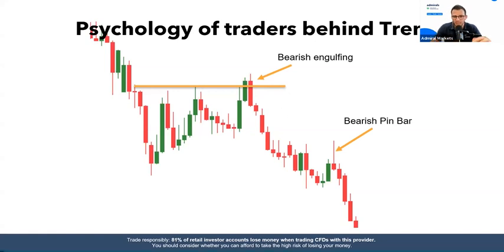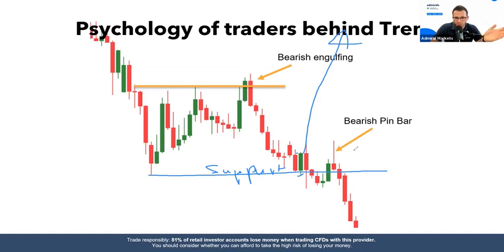All right, then the market is just pushing to the downside. And what do we see here? We see a bullish candle. Some traders think that this market came to a support, and from support, necessarily the market will just create a new high. That's not how trading works.